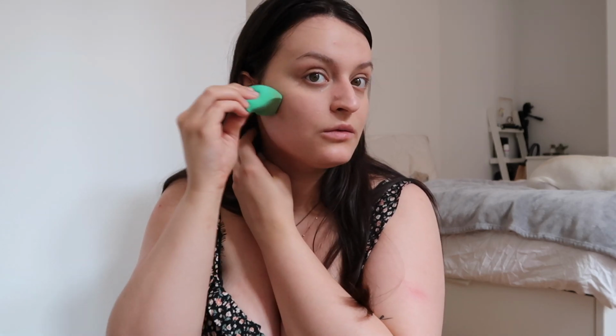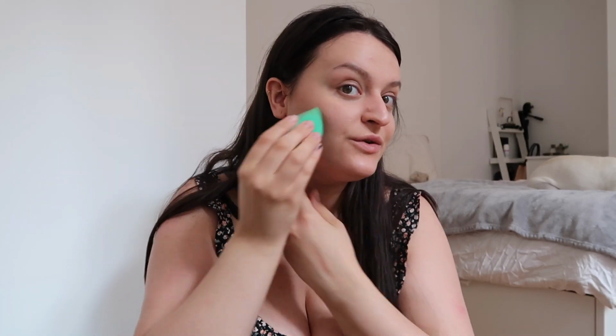I'm gonna do the other cheek. That's so weird how it's blended out into nothing. Not nothing, but there's no harsh line or anything. I feel like that's a really nice gentle contour for summer months where you don't want as heavy makeup. That's so pretty. I hate having a really, really heavy contour. I'm just not a big fan of heavy makeup anymore. I'm over it. Watch, in 2 months I'll be like, I love heavy makeup again, woo!